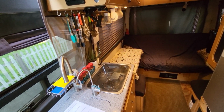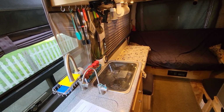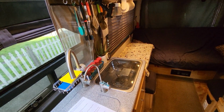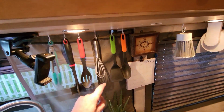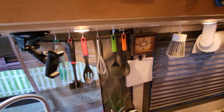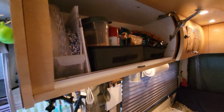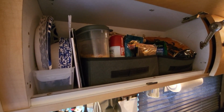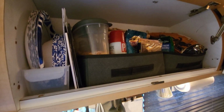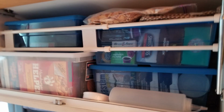I filter the water through a filter when I put it in from the shore source, and then that is the filtered water I use for drinking. Up here I have positioned all the cooking utensils I use the most for whatever I cook. And then up here in this cupboard over the sink is where I have my quick and easy breakfast items and some lunch and dinner items I can use quickly and easily. A big difference from how I used to pack this thing like I was going on a 6-month trip.